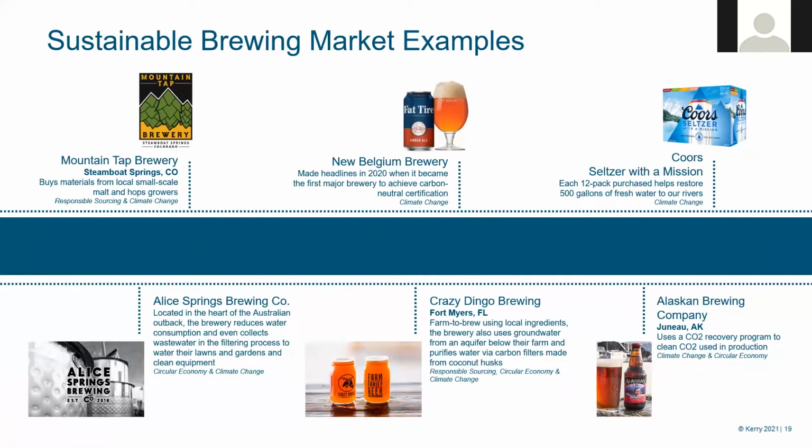When we look at sustainable brewing market examples, you might be sitting there thinking as a craft brewer, okay, well, how can I get in on this? How can I offer consumers the traceability and the stories that they're looking for? And I think there's no one answer. So if you look at the top right corner there, it can be a big brand that I think we all recognize, Coors Seltzer. So Molson Coors gives back gallons of fresh water to restore our rivers to help combat climate change with each purchase of a 12-pack of Coors Seltzer.